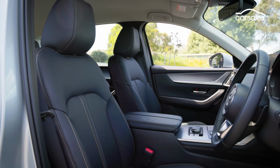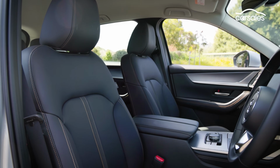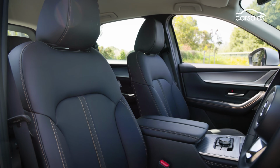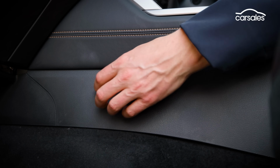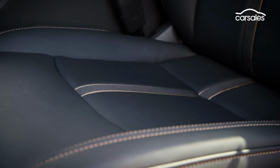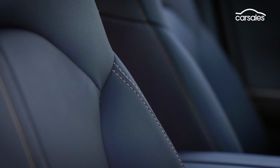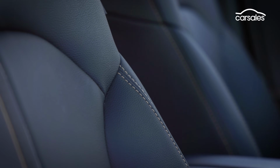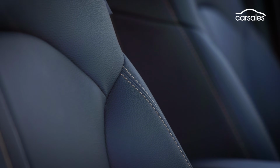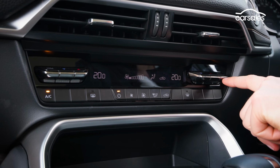While material quality is generally very nice in the entry-level CX-60 above the belt line, it's not as flash as its sibling, with a few scratchy plastic panels if you look for them. The seats have similarly firm cushioning and good lateral support, but again, the Maztec synthetic leather feels cheaper and not as supple as the CX-5's proper leather upholstery. You also miss out on heating and cooling for the front seats, which are manually operated now.